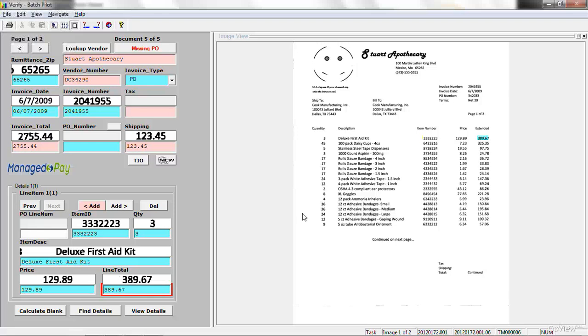Now, if you noticed, as I clicked on each field on that first line item, it populated not only the data entry with the data that's on the invoice, it also captured the snippet area of the coordinates of where we're capturing that information. So now I've just clicked and keyed the first line item, and now I'm going to click this button, Find Details.